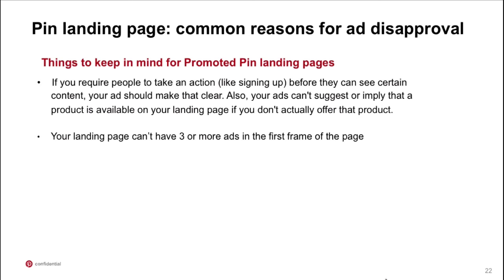Great. Another question is, could you give some graphic design tips for people who are new to the service? Yeah, so a pin is actually quite simple. It's a beautiful image. It's some sort of branding, usually a logo, and then if needed, some text overlay.